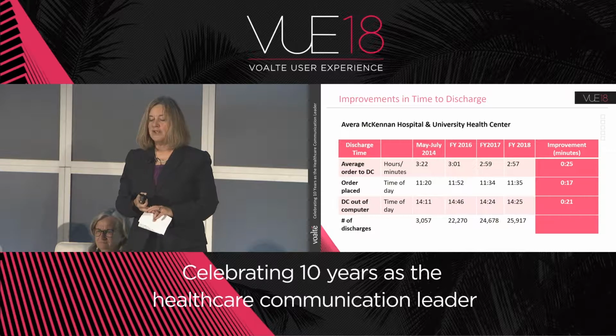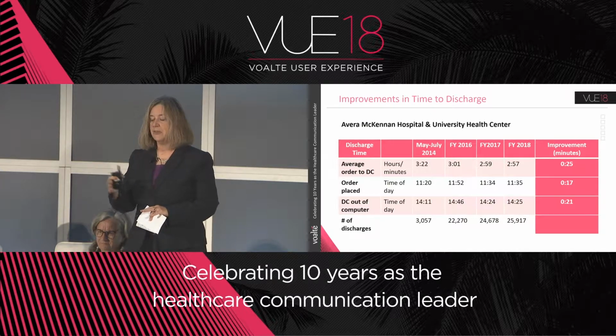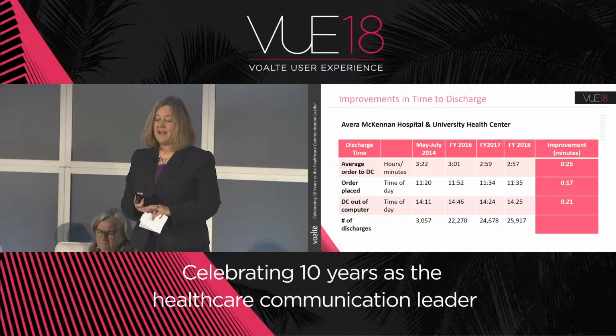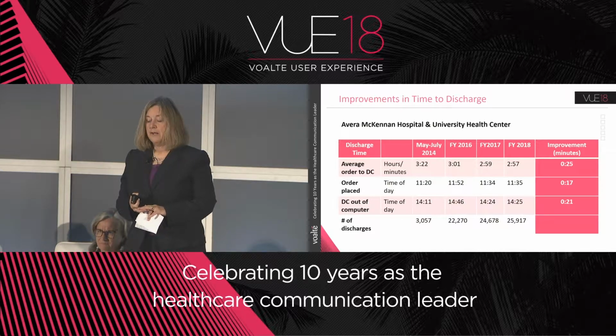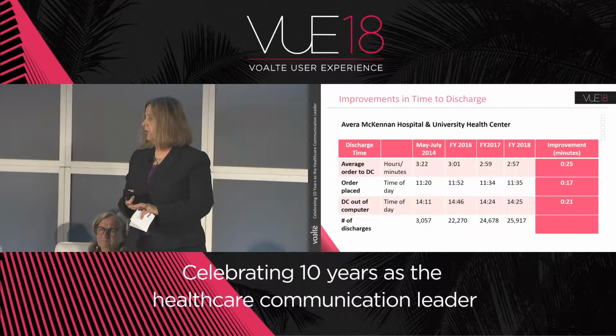The next two are time of day. In other words, what is the average time of day an order gets placed, and what's the average time of day the patient leaves? We've bounced around there from 16, 17, and 18, but we've held the gains, and really the difference between 14 and those last 3 years is our Volt implementation throughout. So the order comes in at an average of 11:35, and then typically they're discharged at 14:25 time of day.